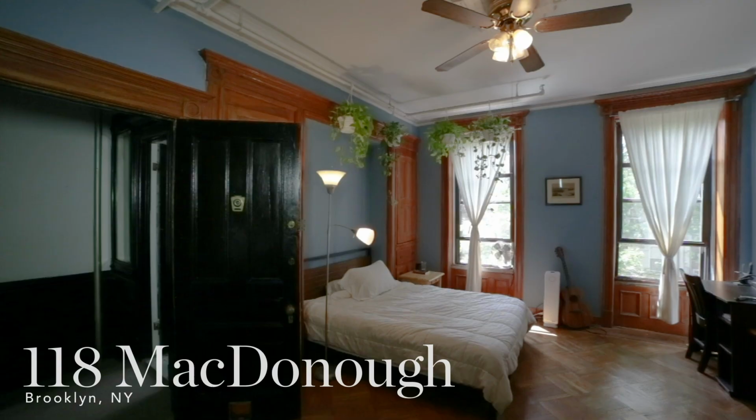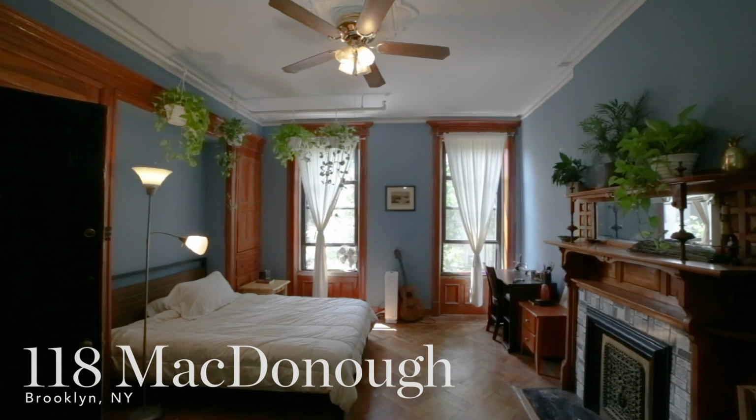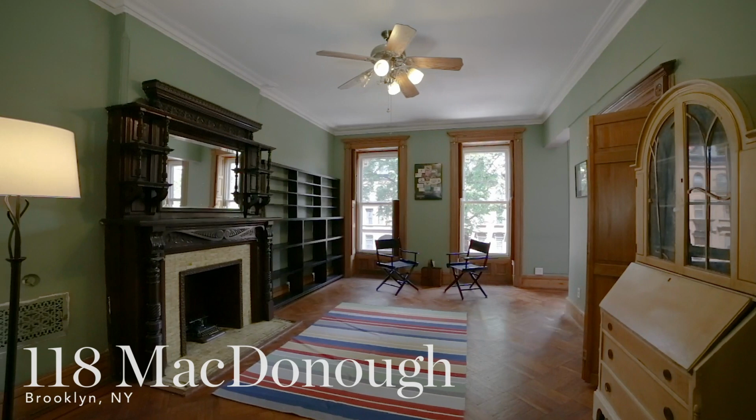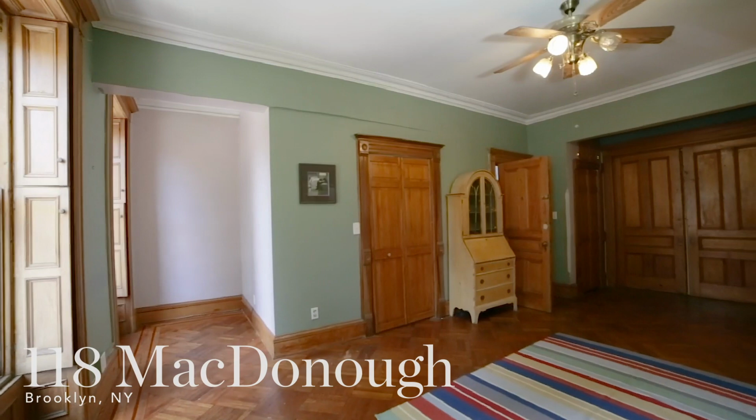Each bedroom on the third floor could be considered a master. The top floor is currently configured as a 2-bedroom apartment. With 4 skylights, the space is constantly bathed in sunlight.